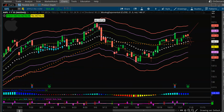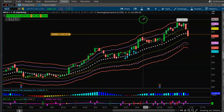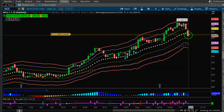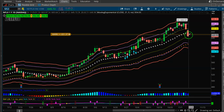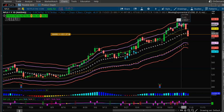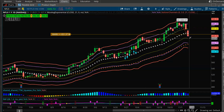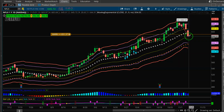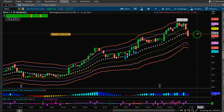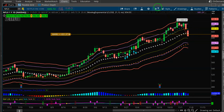Another spot is Netflix. And we started nibbling on Netflix today. So again, just keep things simple for yourself. If the uptrend in the market is going to continue, then the uptrend for some of the strongest stocks out there is probably going to continue as well. So when you get these flushes, like you got here today in Netflix, everyone who bought up here is really feeling some pain. Everyone who's been patient is saying, hey, let me start scaling into a position. And that's what we did here today.